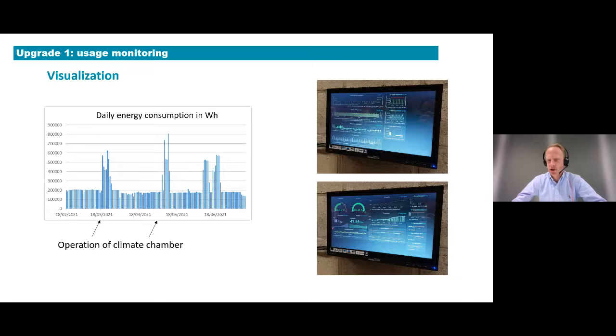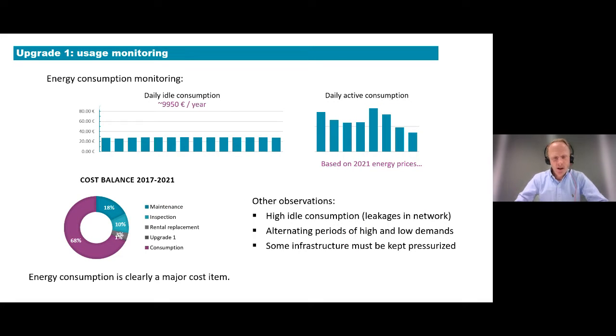But what did we learn from this first upgrade? Well, first of all, we saw that the energy consumption was clearly a major cost. It was almost about 70% of the overall cost of our compressed air network. Besides that, we saw that we had a quite high idle consumption, partly due to leakages in the network, but it came down to almost 10,000 euros a year. And this was an estimate based on energy prices from 2021. If you could translate that to the current energy prices, you can imagine that these costs are significantly higher.